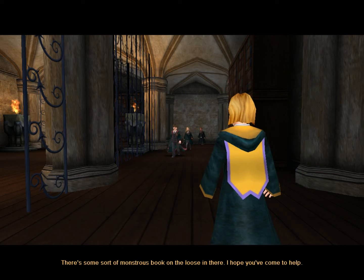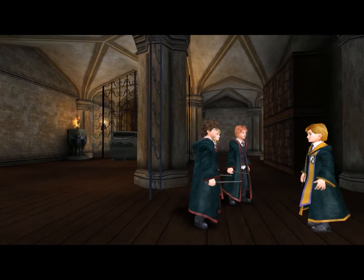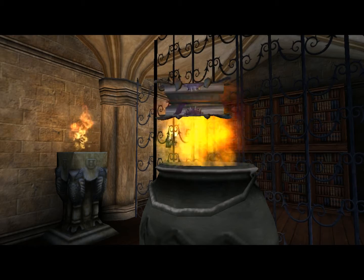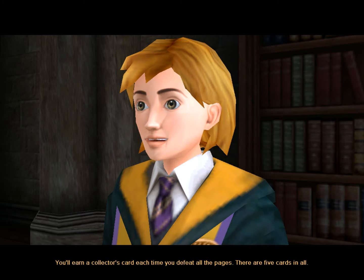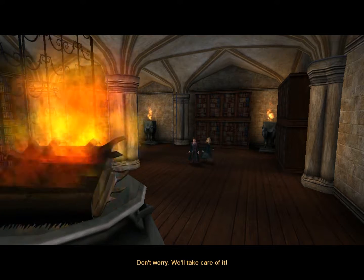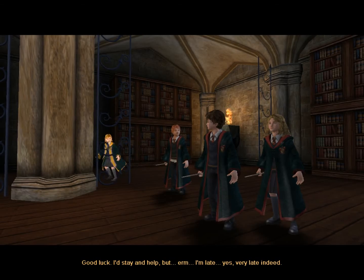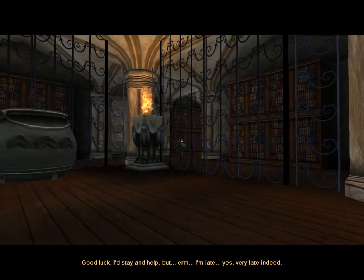There's some sort of monstrous book on the loose in there. I hope you've come to help. You'll earn a collector's card each time you defeat all the pages. There are 5 cards in all. Don't worry, we'll take care of it. Good luck. I'd stay and help, but I'm late. Yes, very late indeed.